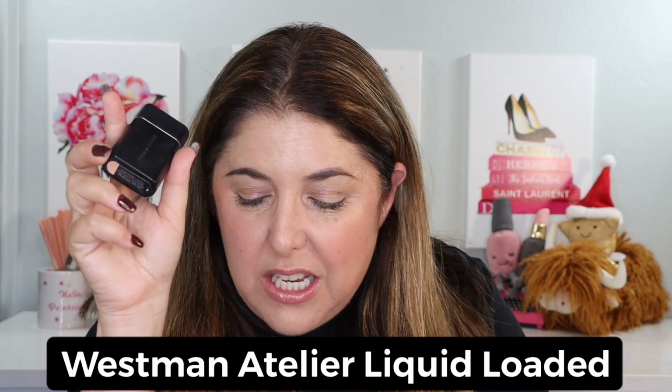Okay, let's continue on with the Westman Atelier Liquid Loaded Illuminator Drops. See, I'm getting them all, huh? I bet you're like, I bet she forgot the Westman Atelier. No, I did not. I almost did, but I did not. I saw it in the drawer. It is the Liquid Loaded Illuminator Drops, $58 because it's Westman Atelier. They think of a number and times it by 3 to charge us. It has 3 shades, also with the spout thing. Beautiful, absolutely gorgeous. One of my favorites. I'll show you my actual favorites at the very end.